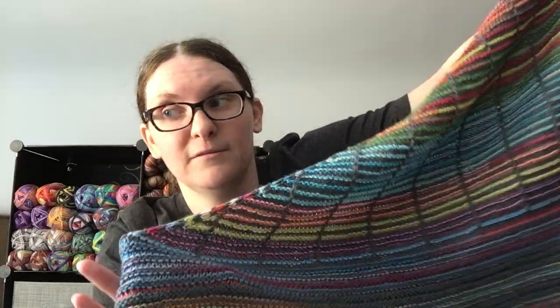All right, my second finished object. Can you tell what it is? I finished my Botanic Shawl by Stephen West. I'm actually kind of chilly this morning. We are now hitting the stage of weather where it's like 50s in the morning, and then it's like 80s in the afternoon. So I'm constantly changing my clothes because I'm cold, and then I'm hot. So I have the windows open, so you might hear a dog barking. The neighbor's dog. We just won't get into the neighbor's dog.